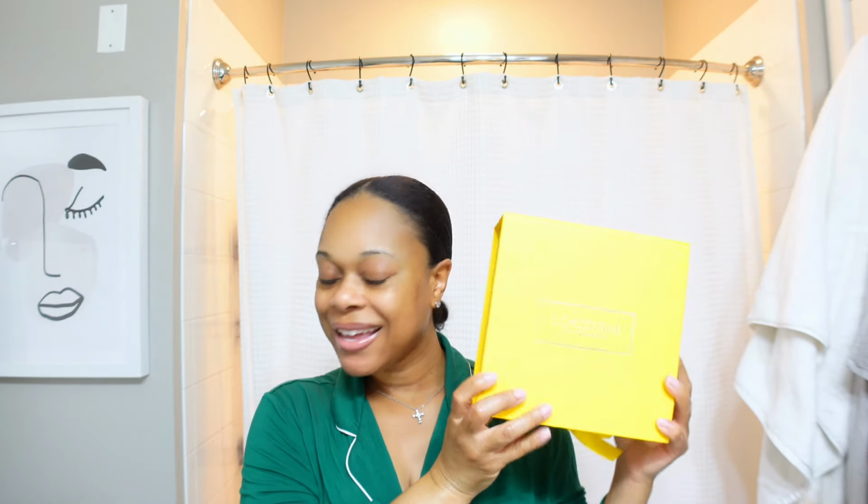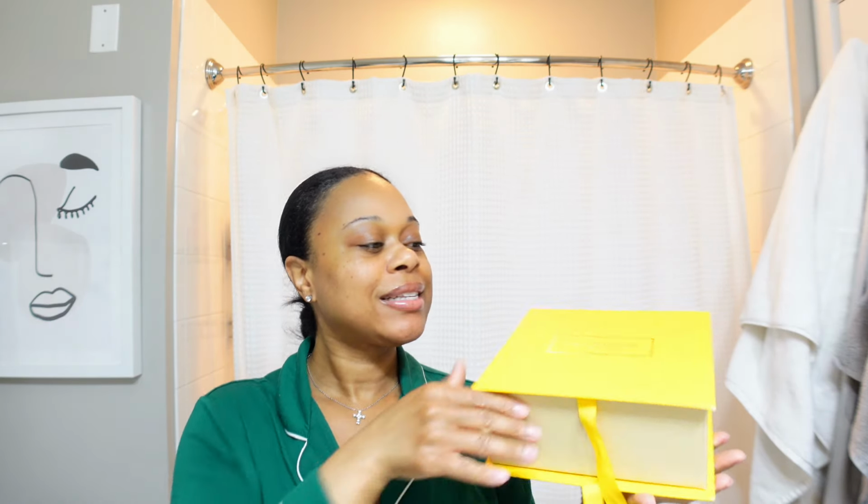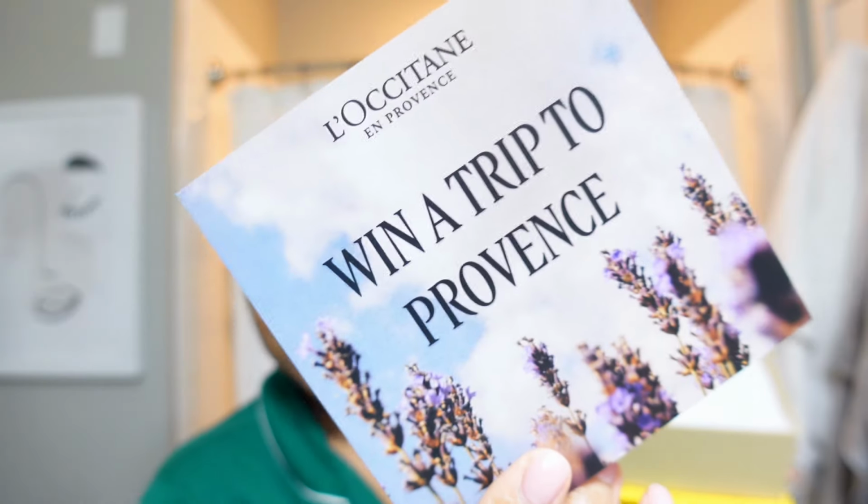So I got those from Target. Now, L'Occitane sent me some goodies in the mail, so I thought I would share it with you guys. Looks like there's something to enter for a complimentary journey to Provence. Oh, it's an entry to enter for a trip. I think I will enter for that. Why not?